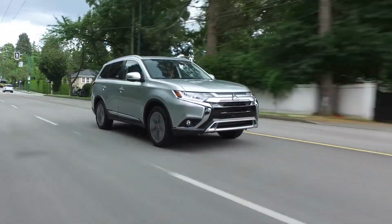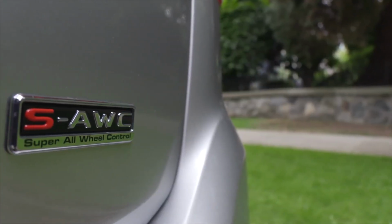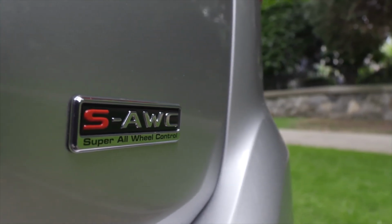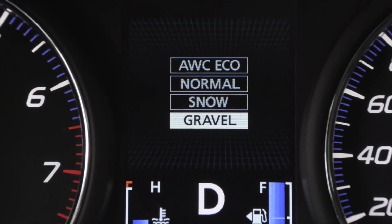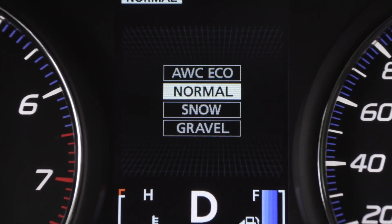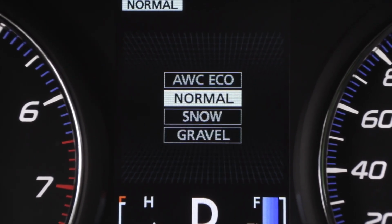Now, I mentioned they've been quietly updating this Outlander over the last couple of years, and one is all-wheel drive, or all-wheel control as they call it. They used to have a front-wheel drive model. Now all of the Outlanders come standard with super all-wheel control. So what does the super mean? Super means it not only can shift torque side to side, it can also shift torque front to back. So it definitely gives you more traction capabilities than certainly a front-wheel drive or just the all-wheel control version.